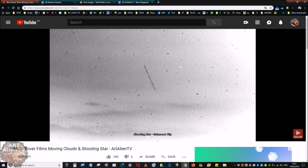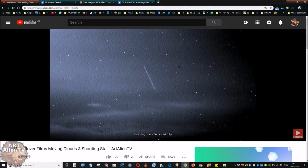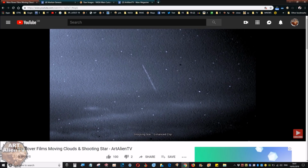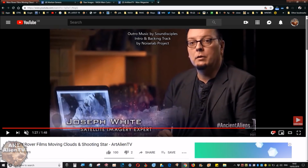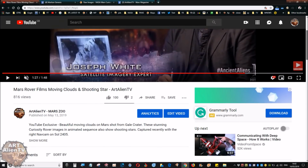Cool. There is actually another one in this sequence, but it's very small, and I didn't bother putting it in the video because it was too small really, it was a fraction of this size. So there's a couple of shooting stars seen from the surface of Mars. So there we are, check that video out, that's really nice stuff there. As soon as I saw those images, I thought, wow, I'm going to make a quick animation of those straight away. Mars rover films moving clouds and shooting star.